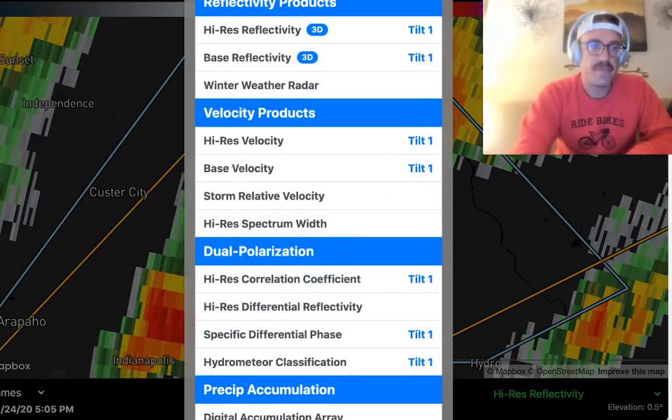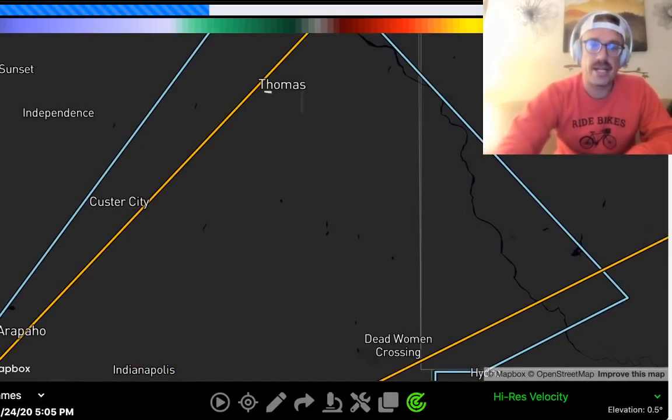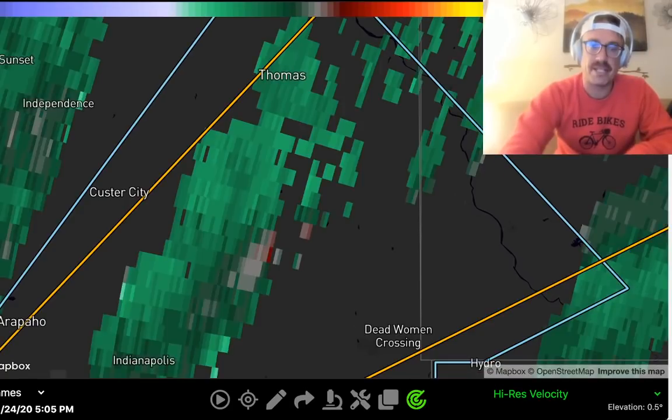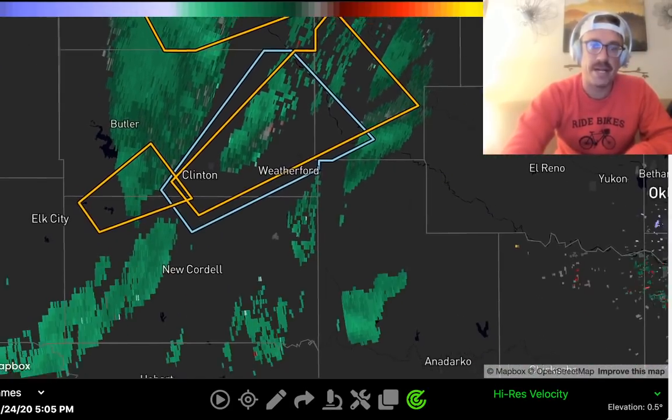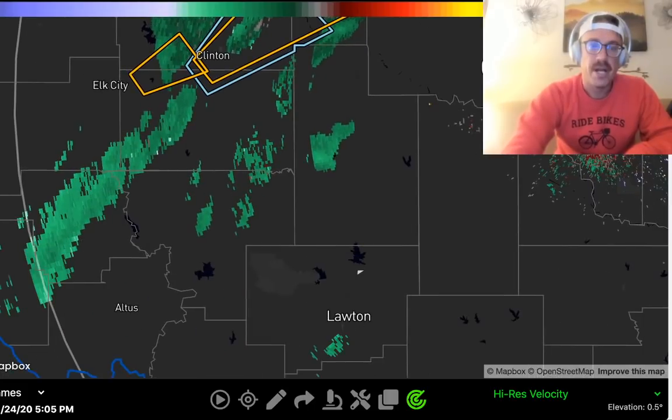As you can see, no tornado warnings yet. Some large hail reports. We have had some hail up to golf ball size in Miami, Texas, and the northeastern Texas panhandle when those storms first went up.